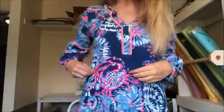Okay, I'm trying to decide if I want to wear lipstick today. Okay, after a lot of deliberation, I decided against wearing lipstick because I'm wearing this really, really bright dress. Let me scoot back so you can see how cute it is. It's really cute. It's got fringe there and here. It's got a crab on it.